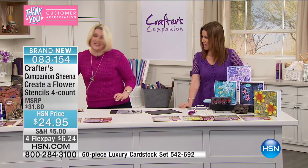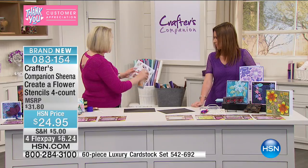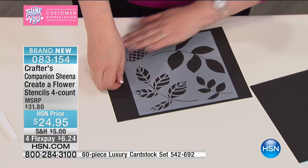And I've never been able to get this crafty and do demos like this because we've never brought these sort of products. Now, all I'm doing here is a little bit of repositionable spray adhesive. And I'm going to pop this one from the botanical set, and I'm just going to hold that in place.